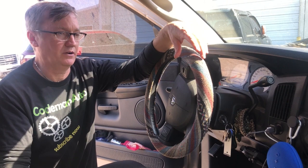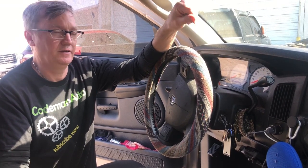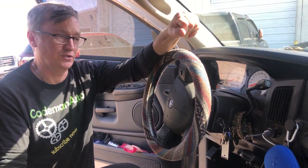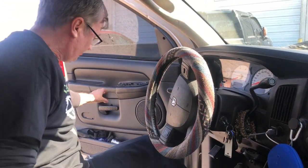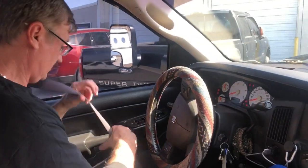It's a powerful truck, and it's got a good transmission in it, but something's happened here, and we're going to get to the bottom of it, find out what's going on, and I'm going to share it with you. So let's take this thing down the road. I'm going to show you how it's acting when we're driving it. Put the seatbelt on here.